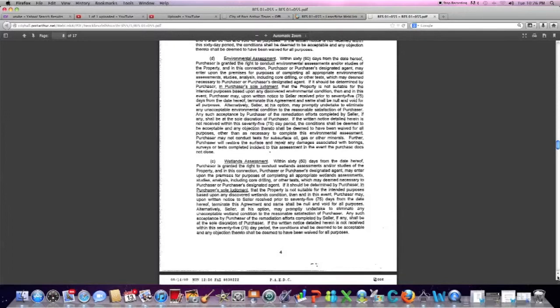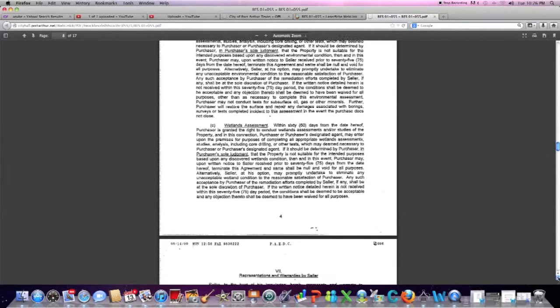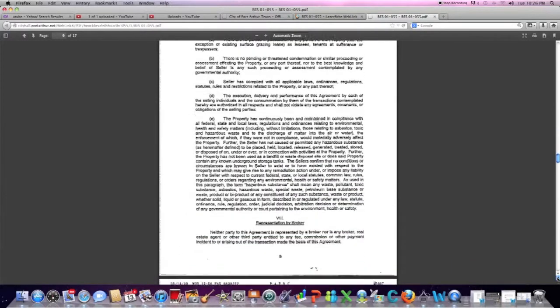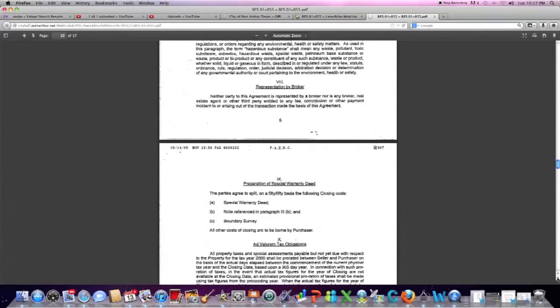Now, the way this works, based on these assessments, if the purchaser, the Economic Development Corporation, decides that it's just not what they thought it would be, or they decide it's just not suitable, they can declare the agreement null and void and terminate it. Now here's warranties by the seller that there's no parties on the property acting as lessees, and there's no threat of condemnation. In this case, neither party is represented by a broker.